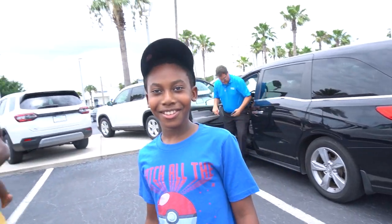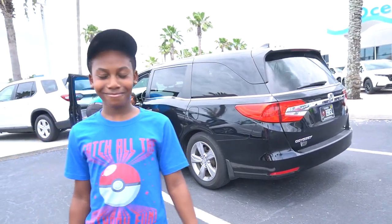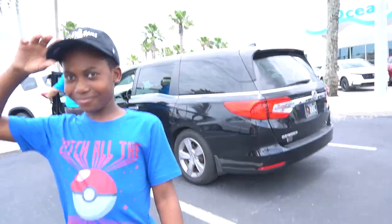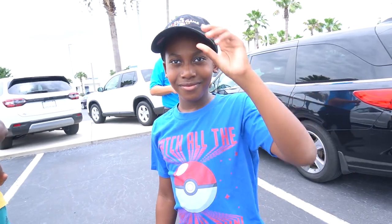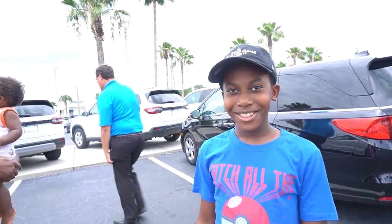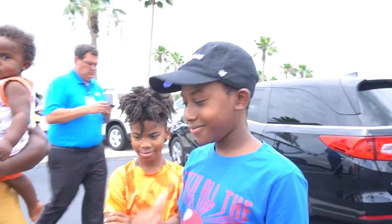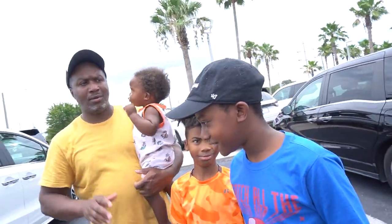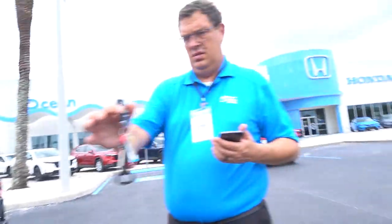So Caleb was so worried. He didn't want us to switch from this one. This is our 2020 Odyssey EXL with the nav. He was so worried about us switching vehicles. We've been looking for a couple of months now just to kind of upgrade. And he was so worried that he would lose his DVD and his headphone connections. But look at him. He actually got an upgrade where he could charge his tablet in the back. So we're going to see. He's going to run the numbers, give us some magic.